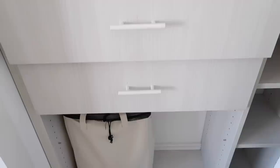And I love this color that I went with. It's almost like a birch white color. Yeah, so as you can see, it's slightly textured, which I really like. So yeah, I had them put these two drawers here. I actually bought these handles. They didn't have handles. I got a pack of these 10 handles from Amazon for like, I believe, $13. So yeah, loving those. So all in all, just a really great closet space.